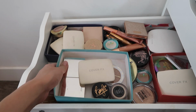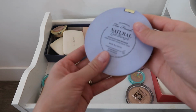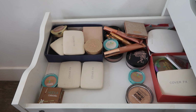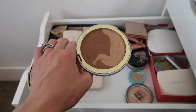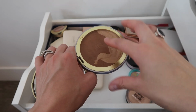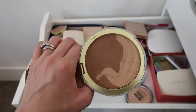I'm gonna move this aside so we can just see everything and then reorganize at the end. We have this Too Faced bronzer. This is brand new. I just got this at the Sephora sale. This is the Natural Luxe bronzer. This is actually a little bit of a reddish tone, more neutral compared to the Sweet Tea bronzer or the Chocolate Gold bronzer. I love that it has the highlight in there. If you want to make it less dark or intense, you could just add some of the highlight shade. It also smells like coconut and it is huge and I love it.